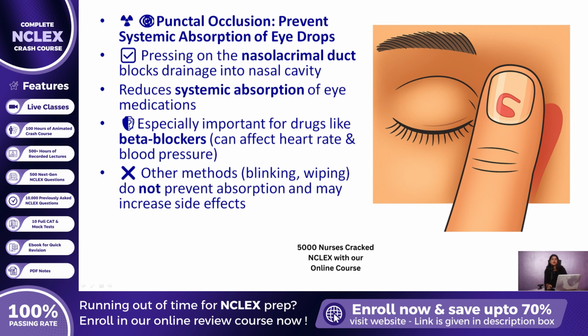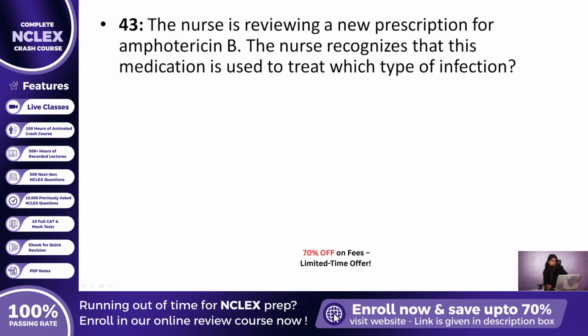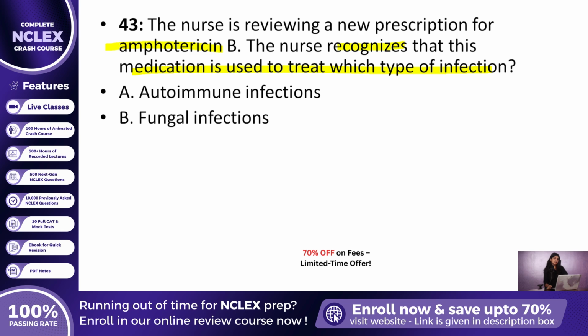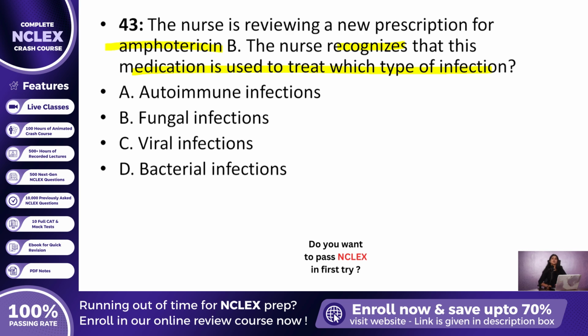Let us now move into question 43, which focuses on pharmacology, specifically identifying the purpose of a potent antifungal agent. The nurse is reviewing a new prescription for amphotericin B. The nurse recognizes that this medication is used to treat which type of infection? Here are the options. A. Autoimmune infections. B. Fungal infections. C. Viral infections. D. Bacterial infections. The correct option is B. Fungal infections. Here is the rationale.